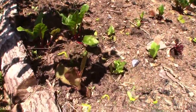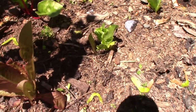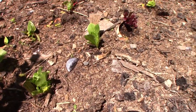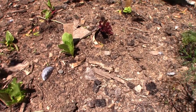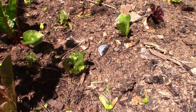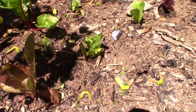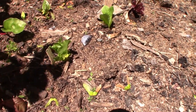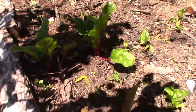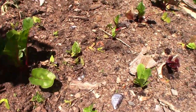Now the lettuce mixed greens, up until this week, they were just little tiny things. I didn't know if they were going to do anything. But now they've started to take off. So we've got rain and cooler weather in the forecast. So they might come and be very good in the next couple of weeks. The same thing with baby Swiss chard.